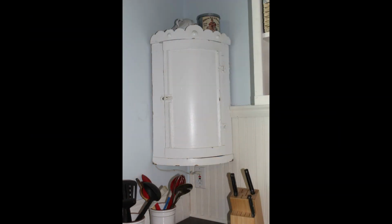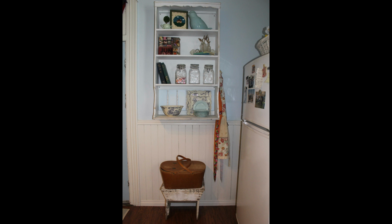Just looks really nice. Here's another little piece I added to the kitchen. It's just a little corner cabinet that I keep my spices in. It's so cute, and I love the little details on it. And just add some more character to the kitchen. And then on the wall across from the sink, we also added a little cupboard that was actually probably the top of a hutch, and just painted that up and put it up on the wall and added a little bit of decor, and it looks really cute.